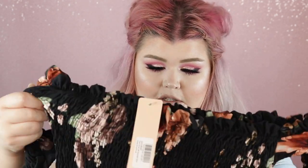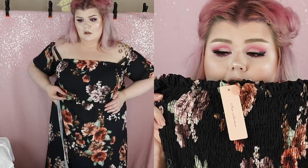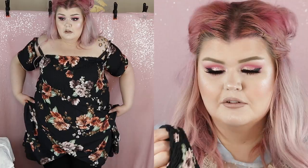First we have a floral, she looks cute. I'm excited about this. I'm pretty sure this is a maxi dress. Plus floral off-shoulder maxi dress in black. Oh, she's so cute. So this guy, first of all, she looks super tiny. Look how small that looks. That's like the size of my head. I mean, hopefully she works. I mean, there's a lot of stretch.